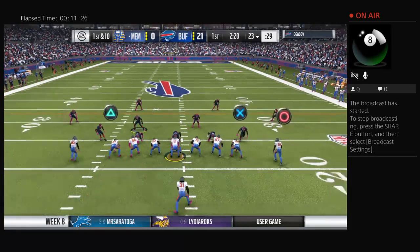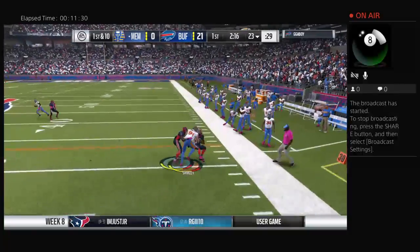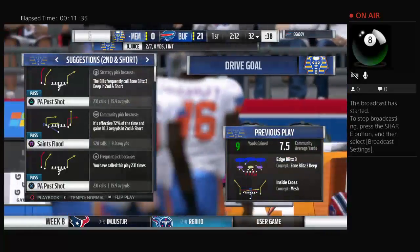Now let's go. They'll come out throwing here to start the drive. It's a short one here, complete to his tight end. Give him 9 there on the first down completion.